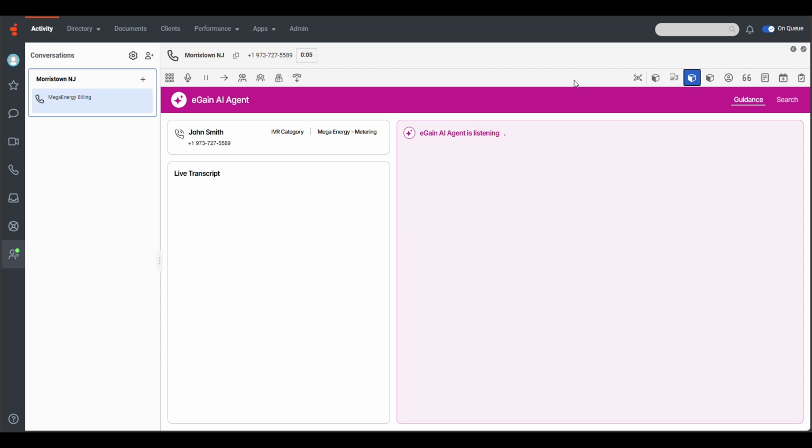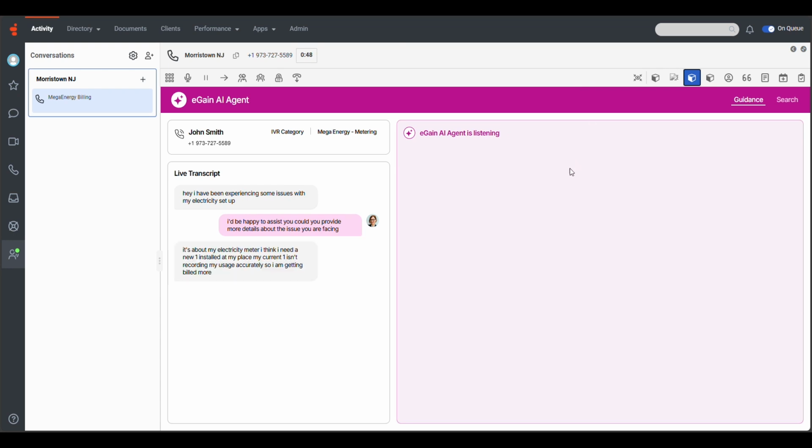Hey, I've been experiencing some issues with my electricity setup. I'd be happy to assist you. Could you provide more details about the issue you're facing? It's about my electricity meter. I think I need a new one installed at my place. My current one isn't recording my usage accurately, so I'm getting billed more.